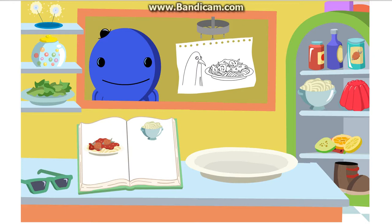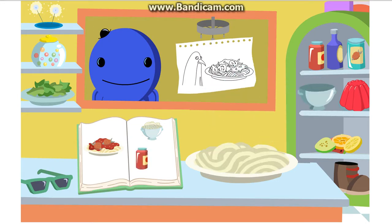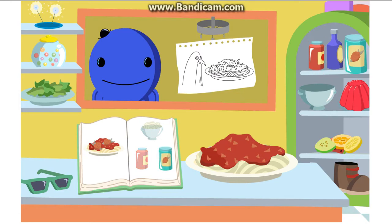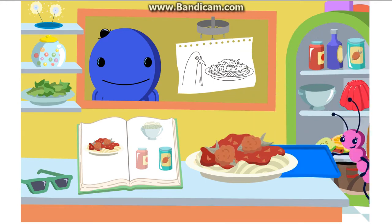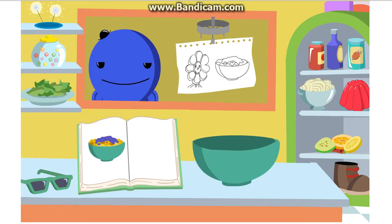Oh my gosh, that doesn't go in now. That's right. Swell. Let's give the next dish a try. What do we need to make sunflower salad with jiggleberry dressing?